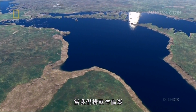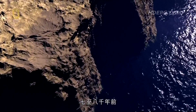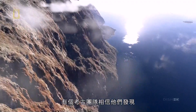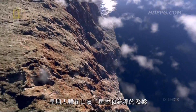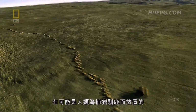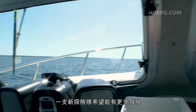When we drain Lake Huron, the striking Alpena Amberley Ridge rises from the middle of the lake. 7,000 to 8,000 years ago, this towering cliff was dry land. A team of archaeologists believe they are discovering evidence of early man living and hunting on this ridge. When water is drained away, rock formations are seen that may have been placed by man to hunt caribou. A new expedition is hoping to shed more light.